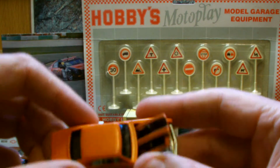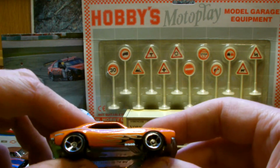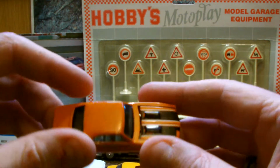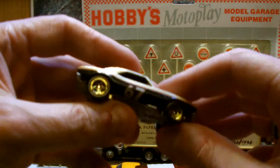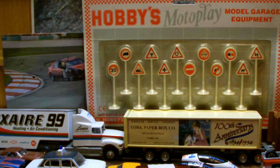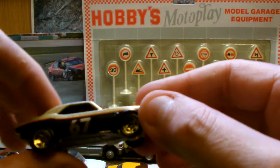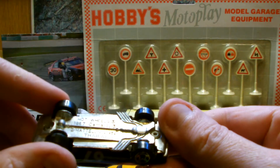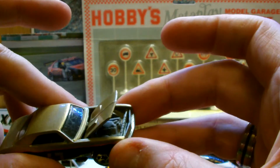Opening hood. Wow, that's a cool one. I like the flames. Sometimes the flames I can handle, and sometimes the flames have to come off. But that one's okay. On to the next. This one is quite highly sought after. Oh, there's a drop one. 67 again. This brown with the black. All metal. Opening hood.